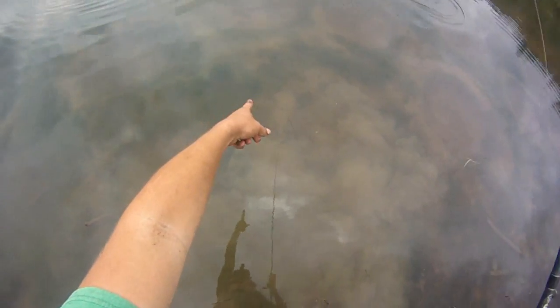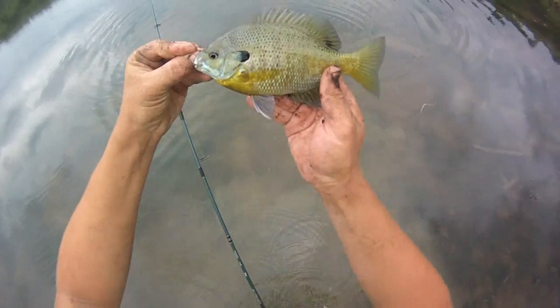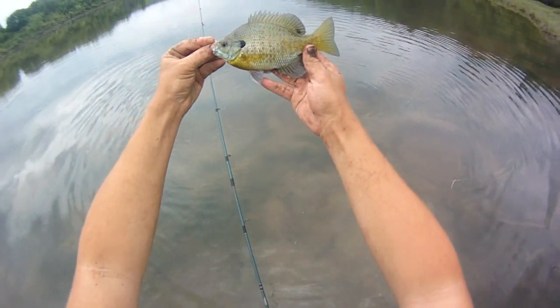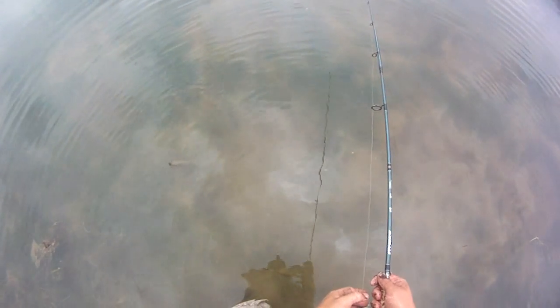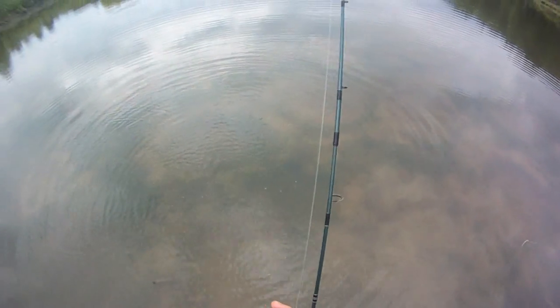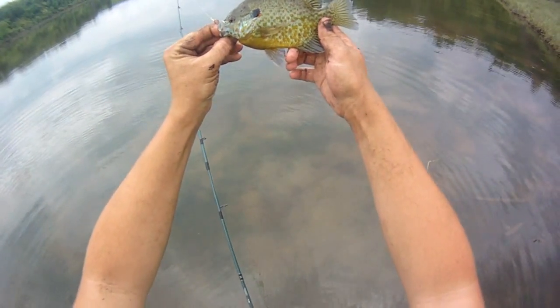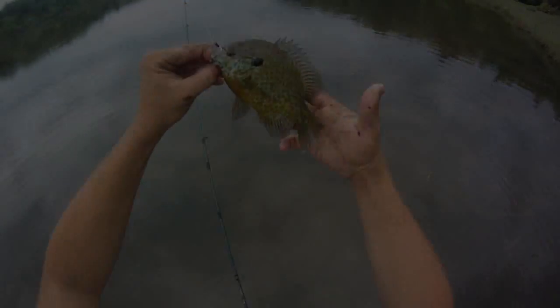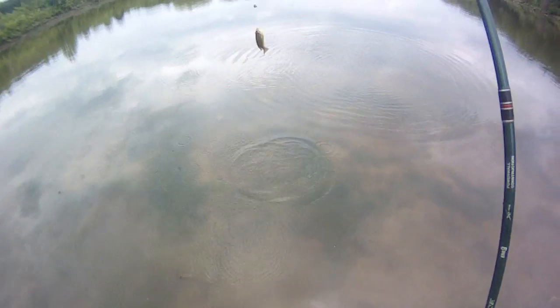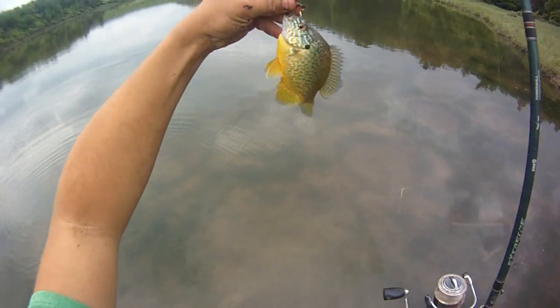There's a lot of like 7.5, 8 inchers all around me. I don't know if you can see them chasing each other right here. Right in front of me, they don't care I'm here. That's like a 7.5. Yep, right in front of me. This guy was pretty shy, he kept spitting it. Finally tricked him. Dinky guy. Seems like it'd be a lot of fun with a fly rod. Yeah, baby pumpkin seed.